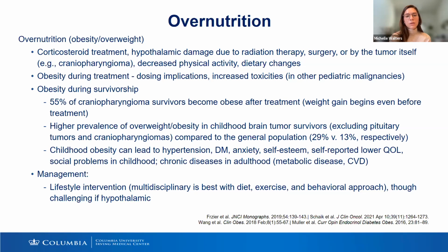And we know that childhood obesity has a number of effects, such as hypertension, could lead to diabetes, anxiety, lower self-reported self-esteem and quality of life, and then chronic diseases in adulthood, such as cardiovascular disease and metabolic disease.